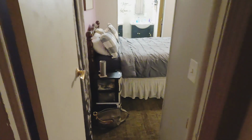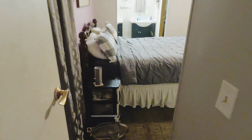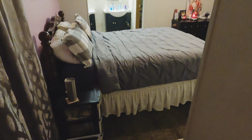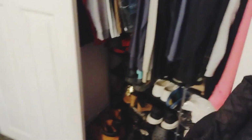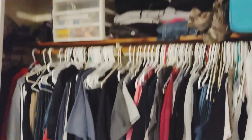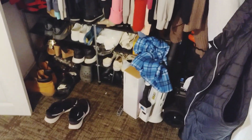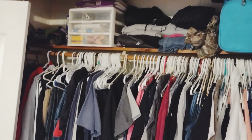Okay, so walking past the kitchen, you come into our room. And we have the closet right here. Here's the closet. Look how chaotic it is. I mean, it's somewhat. We got some clothes folded up there, a big old suitcase.